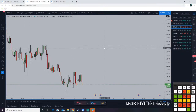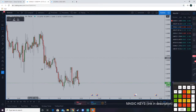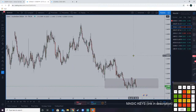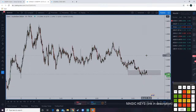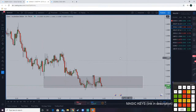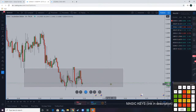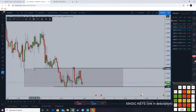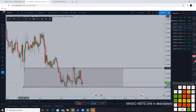EA looks like it has the same setup as Euro New Zealand. Yeah, it has the same. It's still in this consolidation box. We'll have to wait and see if we break below this or above this. We might have a trade here, but for now still in the range.